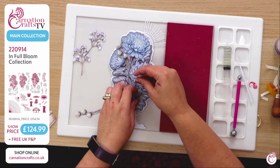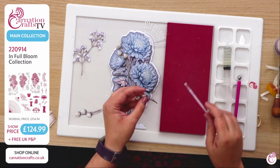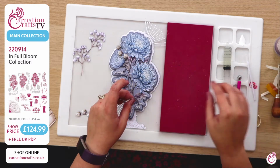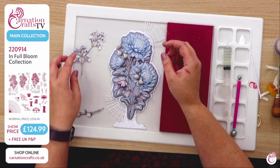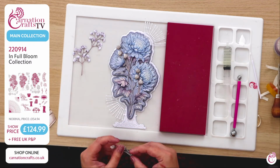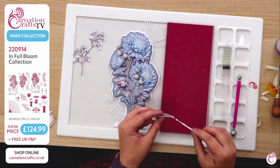And I've said it before, take a photo and walk away from the original piece. Look at the photograph. It makes it completely different when you look at it through a photograph as opposed to when you're looking at it through your own eyes, because we get bogged down in what we're doing. So when you see it clean on a photo, you can work out what looks right and what doesn't.